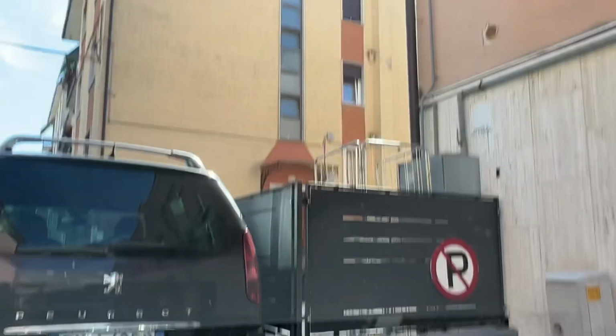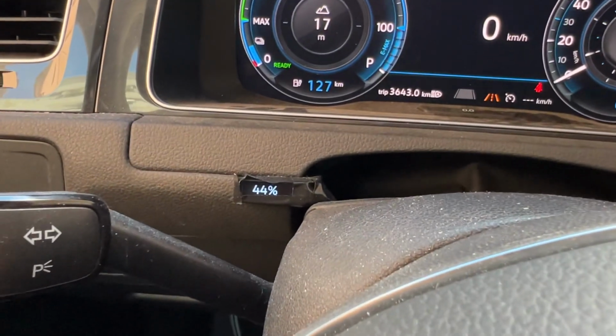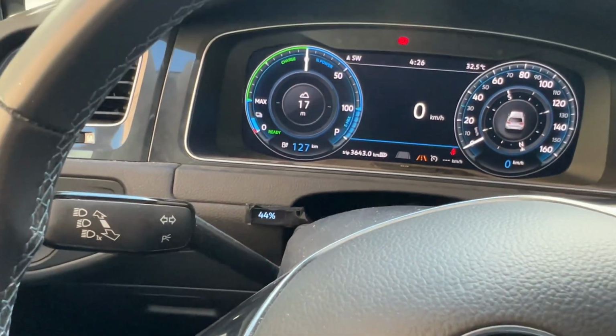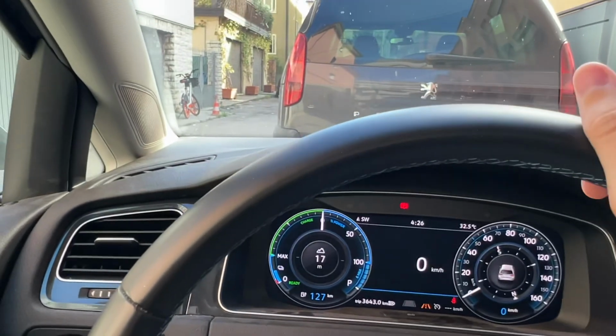Arrived at our interesting looking hotel. We have 44% left in the battery, so really easy. We are now gonna go charge the car somewhere, have a look around.